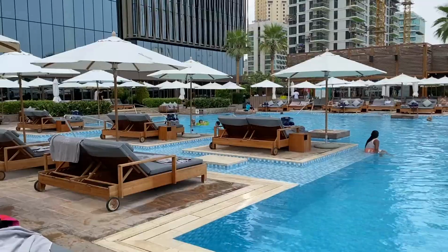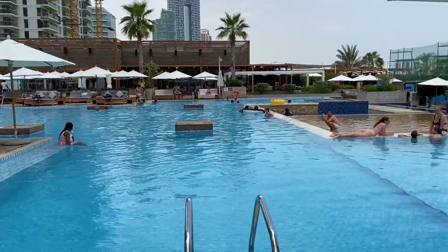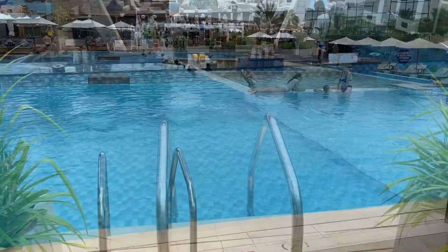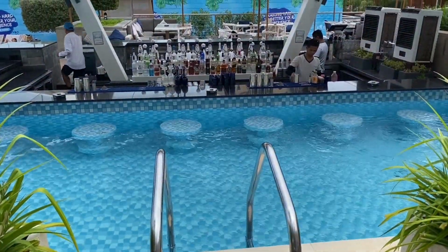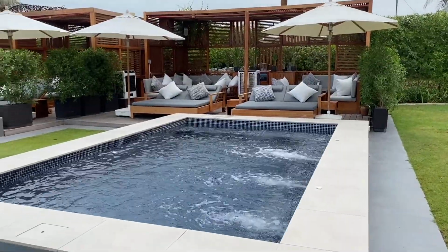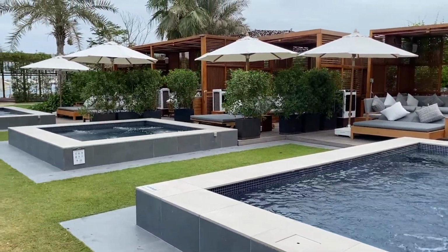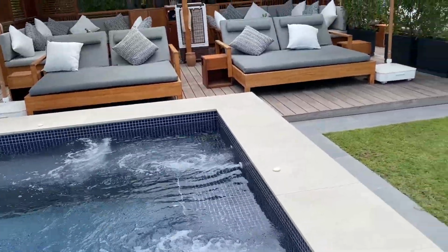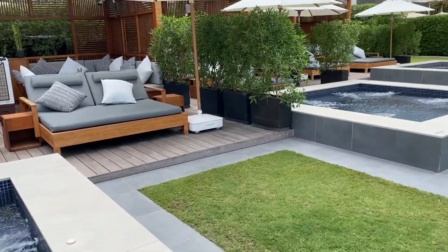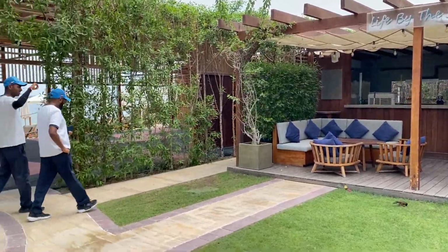Here is the main swimming pool with a lot of beds and umbrellas. You can use these whirlpools and cabanas for extra charge. Now they have another swimming pool under construction and it will be ready very soon. And from here we can walk to the beach.